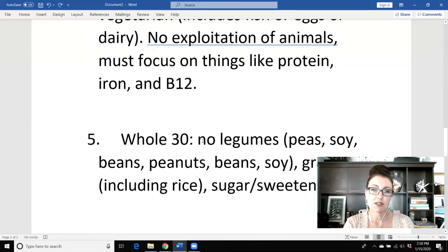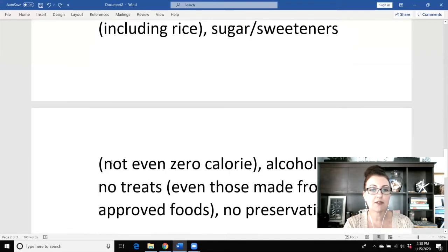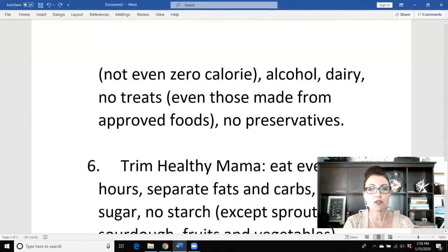Whole30. So this is a relatively new diet that a lot of people have been doing. And this includes no legumes, such as these items, including peanuts, no grains, including no rice, no sugars or sweeteners, not even 0-calorie sweeteners, such as stevia. And the point of that is to break the addiction to the sweets with this diet. No alcohol, no dairy, no treats, even those made from approved foods, and no preservatives.